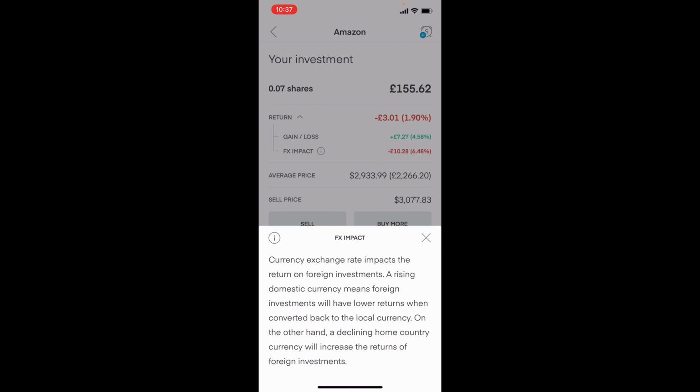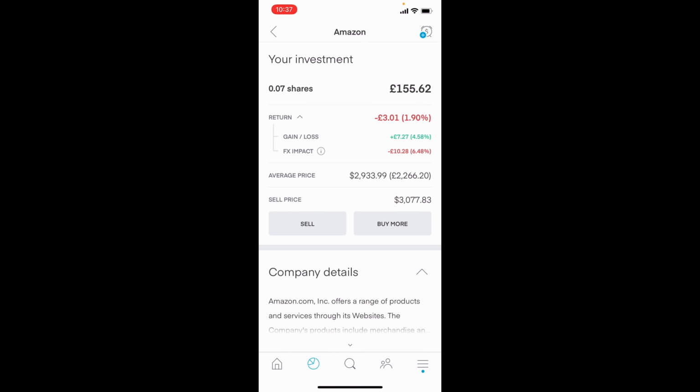Trading 212 further break this down by stating that currency exchange rate impacts the return on foreign investments. It suggests that a rising domestic currency means that foreign investments will have lower returns when converted back into the local currency. And in essence, what's happening here is the pound is strengthening and the dollar has been weakening of late. And what this means is that my investments within dollar-denominated companies have actually reduced in value when being converted back into the more strong pound.